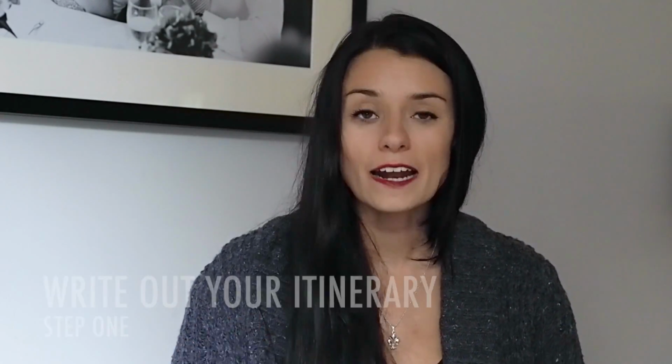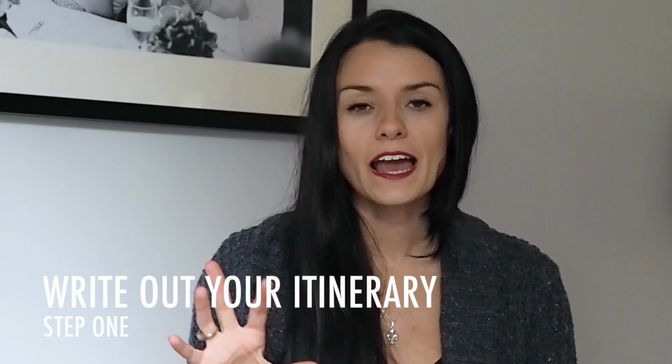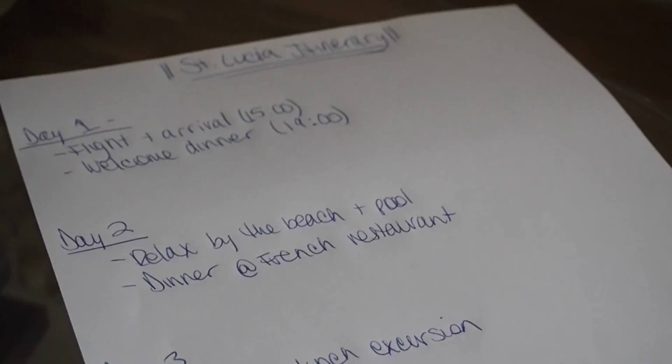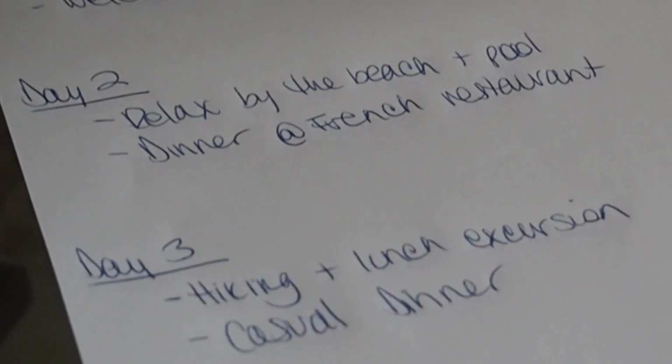Step 1, write out your itinerary. If you already have an itinerary that's written up and printed for you, then awesome. Much easier for you. If you don't, write out your itinerary and break it down day by day and also by what activities you're going to be doing. So even if you're not really sure exactly what you'll be doing, just map out the general type of activity that you'll be doing during the day and during the evenings, even if you're just lounging on the beach.